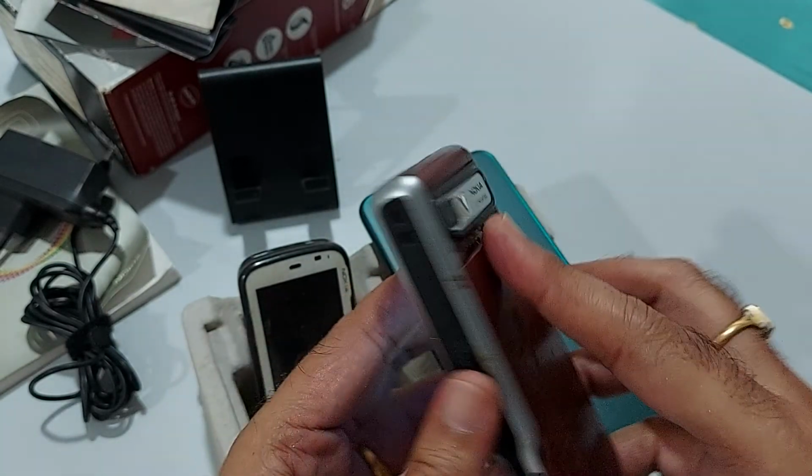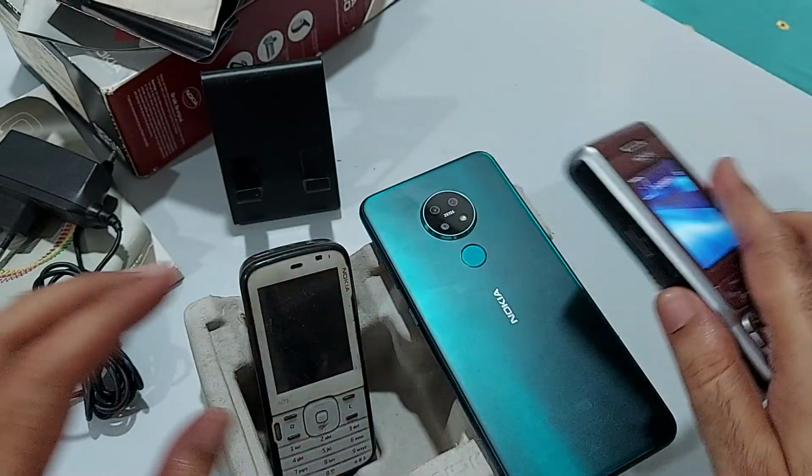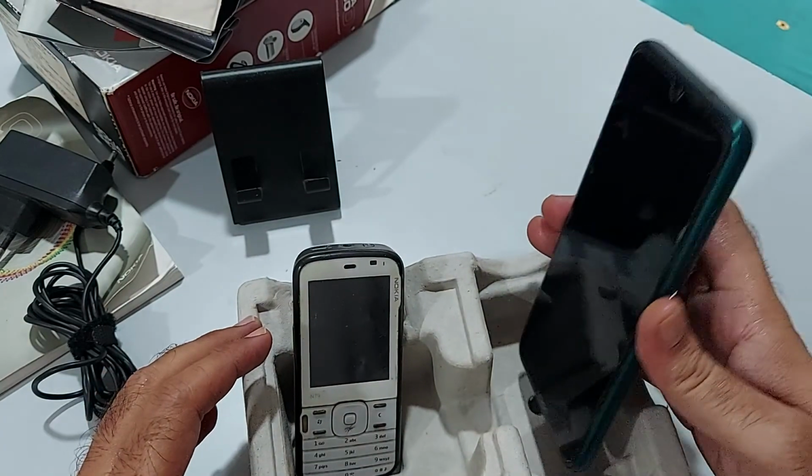It shows memory full. There is some issue with the phone. Let's see next time. So this was a quick review of the old classic Nokia phone 3230 Nokia.